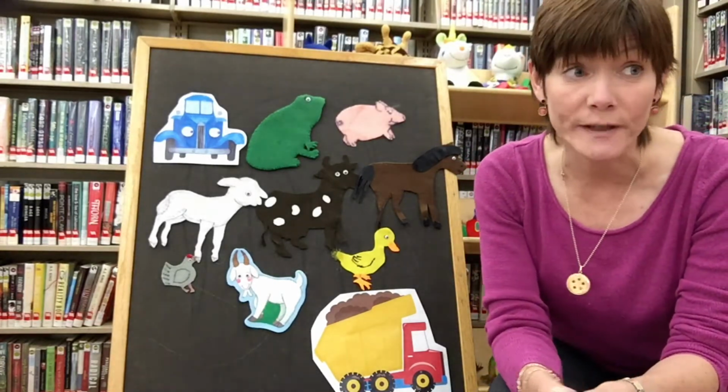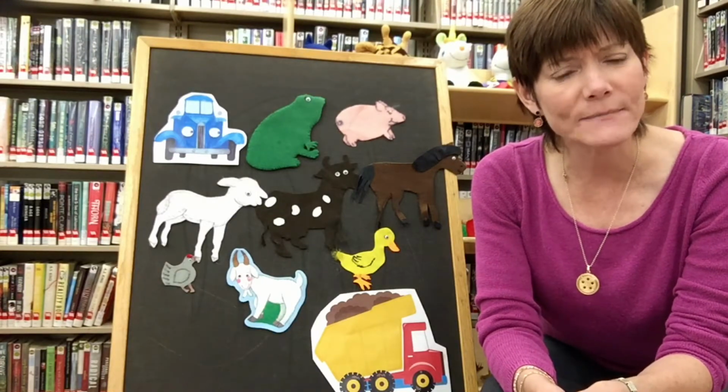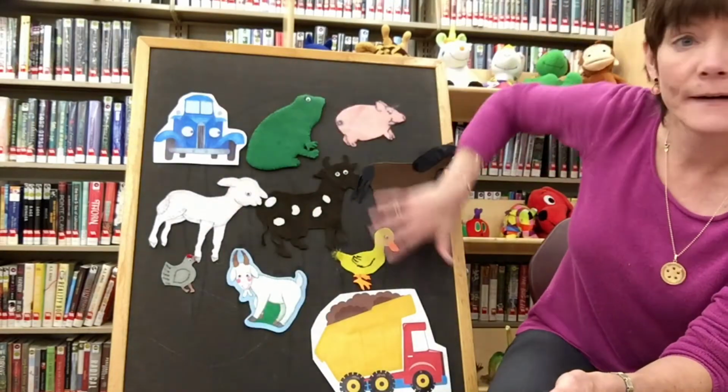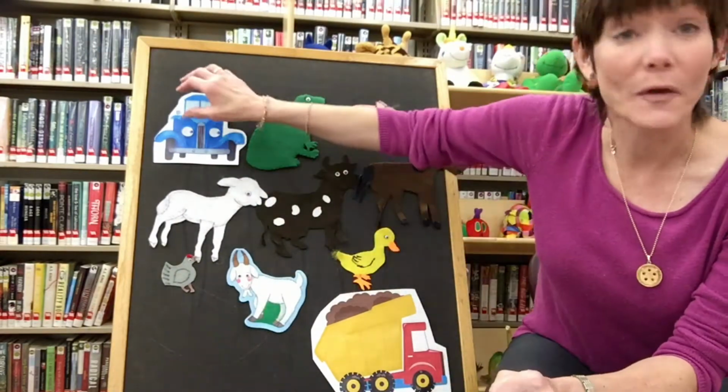I love that story. So now we're going to sing a song that goes with the story. It's a song that sometimes I've sung in some of my other classes. It's called When Cows Get Up in the Morning. But we're going to do it with all of our animals and trucks from the story. So we're going to start with Blue.